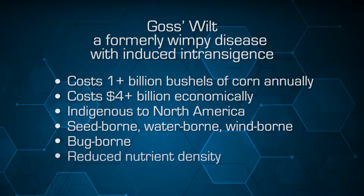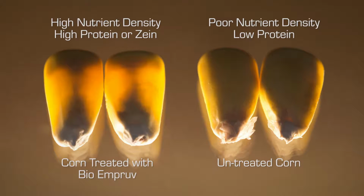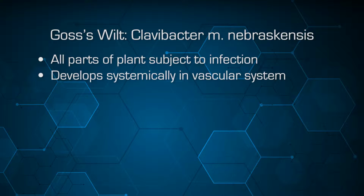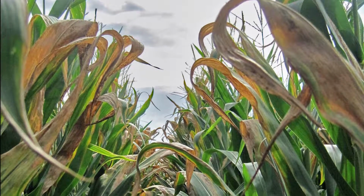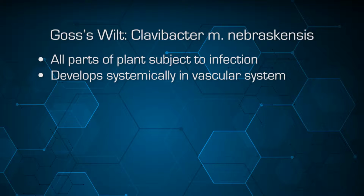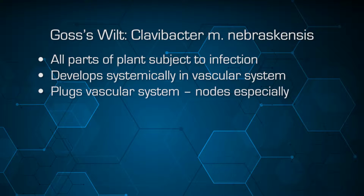We also see a reduced nutrient density in our crops. It's a loss that we don't attribute a great deal to, but it has a tremendous impact when it comes to feeding our animals or our human population. And this is a vascular disease, developing systemically. That critical period where you have a higher nutrient need is especially reduced as a result of the vascular plugging from this pathogen.